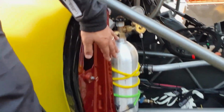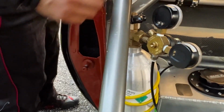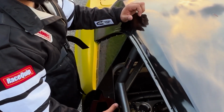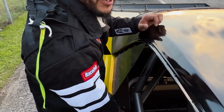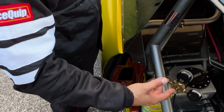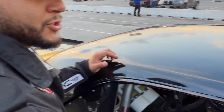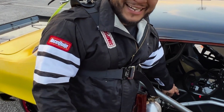As anybody wonders why this is bungee corded to the roll cage, we tried to go earlier and get our CO2 bottle filled. We usually have a bracket that goes on there, but they couldn't fill it in time, or they needed a couple of days with it. So we ended up purchasing this 5-pound bottle. I think the original was like 2.5 or 2, so it's a little bit smaller. We thought the bottle bracket was gonna work, it didn't, and we just ran out of time to make a bracket to where it's actually secured nicely.